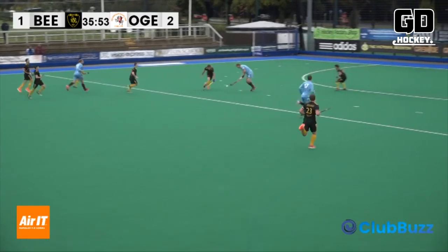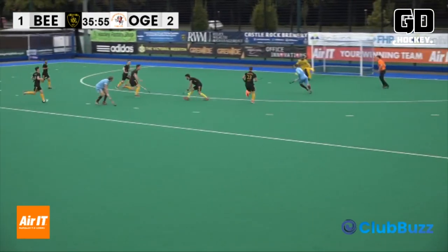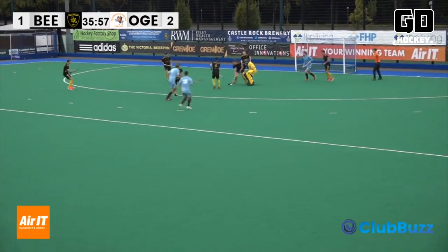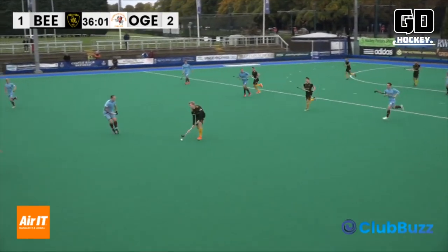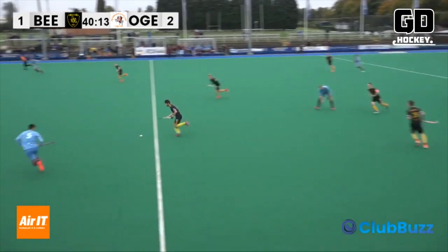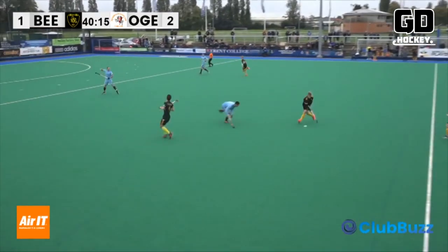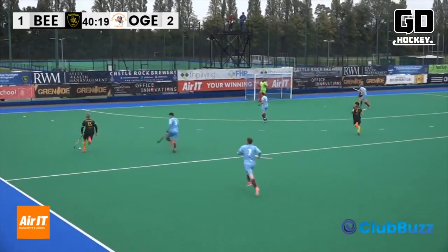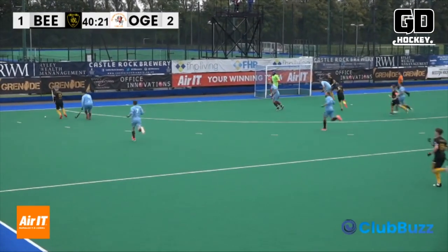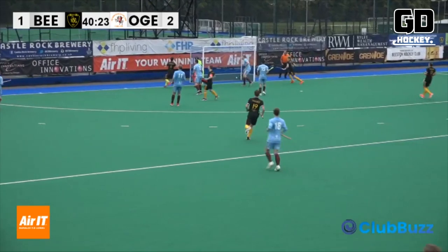Nice take just outside the circle, and that's been played in front of the goalkeeper. Goalkeeper Hojwan comes out and slides and plays the ball out of danger. Stepping in well there. A little bit more precision needed, but Beeston have got away with that. Holtman making his way towards the baseline. Flashed in front of the goal, and that's in!